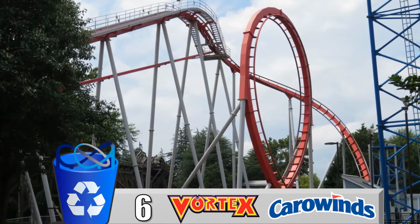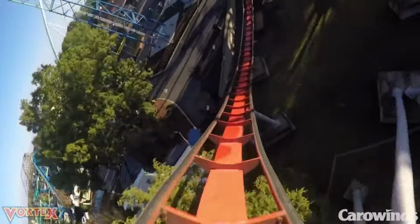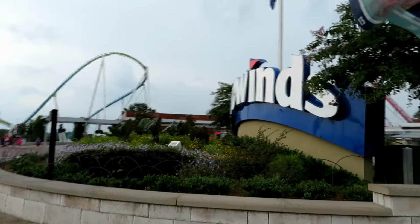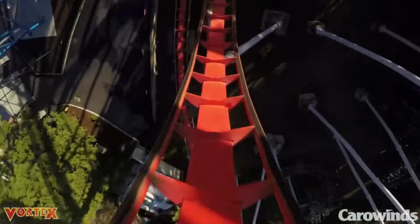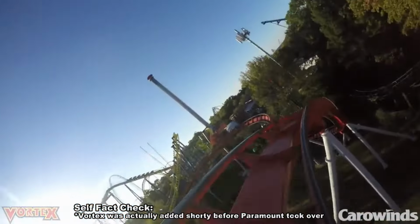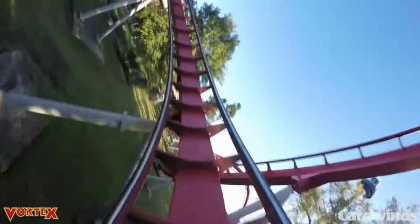Number 6. Vortex at Carowinds. This was one of the original B&Ms, and it's pretty outdated. Not only is it small, it's a stand-up. Carowinds has become one of Cedar Fair's favorite parks, and they are adding big and innovative rides. Vortex is a blast from the Paramount past. Carowinds is best off getting this off their ledger to make room for something better in the future as Cedar Fair continues to make this a destination park.